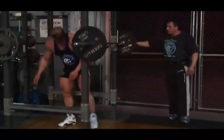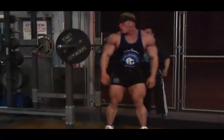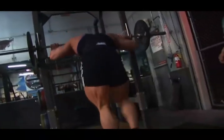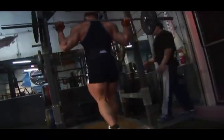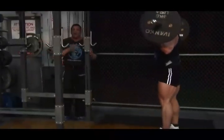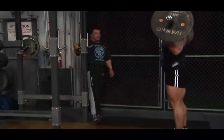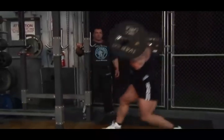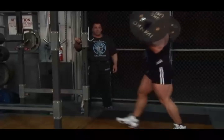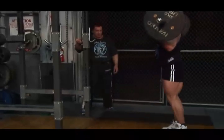Okay, next, lunges, alternate lunges, long ones. Okay, here, as you see also, he's already running out of air. This is also aerobic training. You have to be in exceptional shape to do all this. So, 5 days out of the competition, his last leg workout.